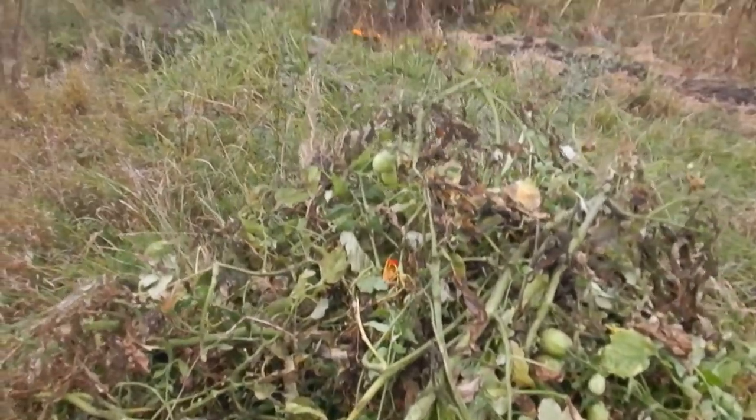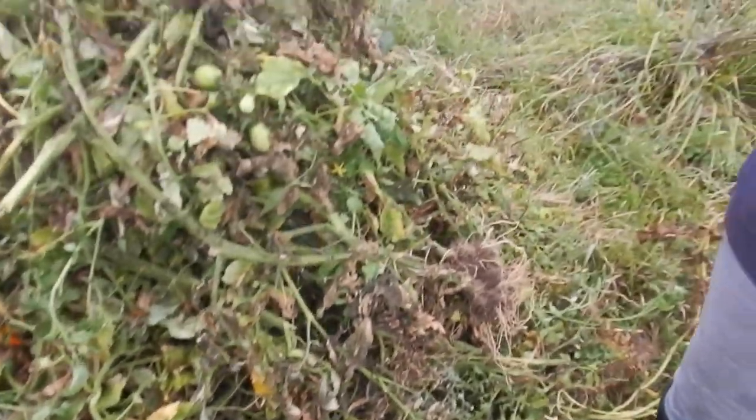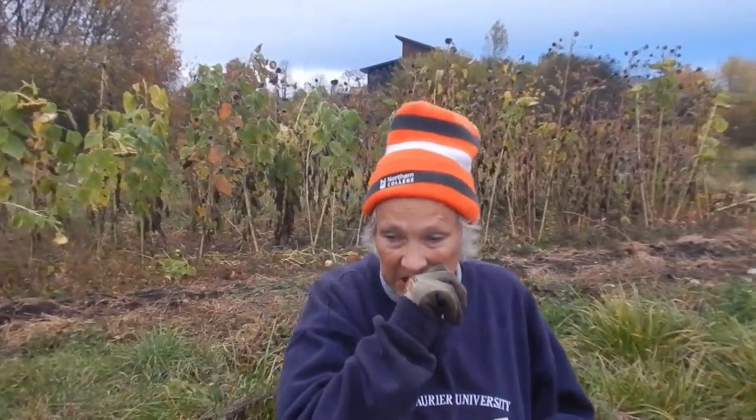So the end of Saturday, we're done. A lot of work. Look at this big pile of leaves or tomato plants. So because our chickens are going to be in here, they can't have tomato plants. So there's still nasturtiums in here, which are good for chickens. So I think, and peppers.